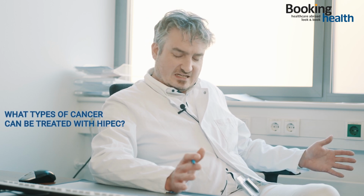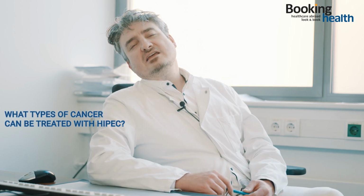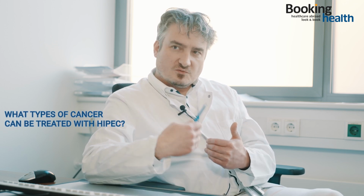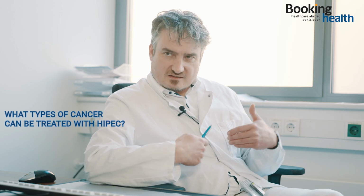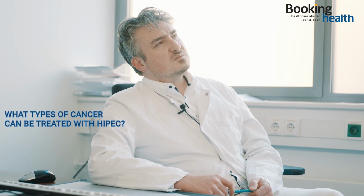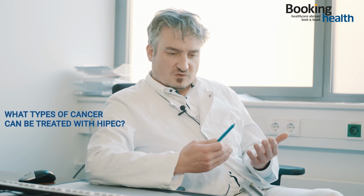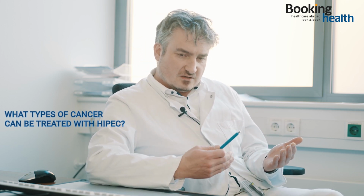There is pleural mesothelioma, which is caused by exposure to asbestos fibers. This tumor, however, can also affect the peritoneum. The treatment of peritoneal mesothelioma is one of our specialties. We also treat pseudomyxoma peritonei. Patients with these tumors have a good prognosis a priori, and cytoreductive surgery combined with Hipec can improve it even further. Based on our observations, the Hipec procedure is also a very promising method for treating women with abdominal metastases from ovarian cancer.